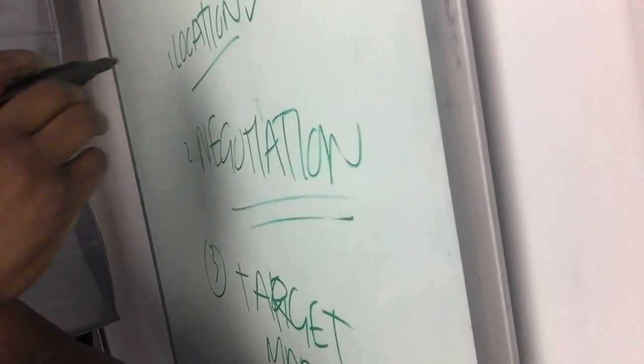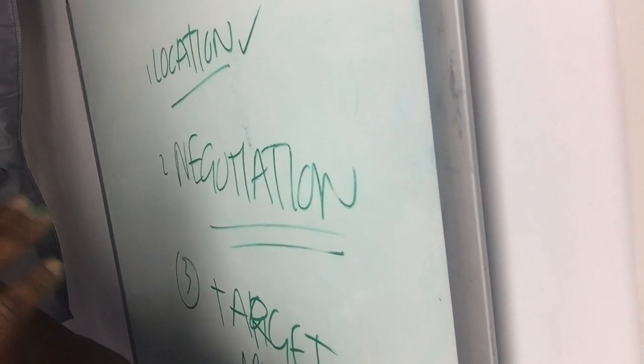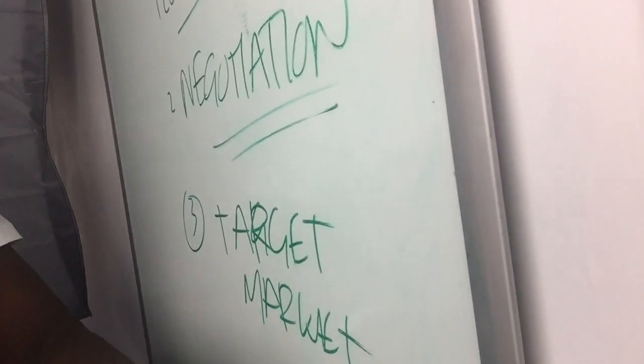So let's just reiterate this for understanding purposes. Location, most important. Negotiating on the rent or negotiating on the cost. And understanding who your potential target market is out of the 4 that I've just mentioned previously.